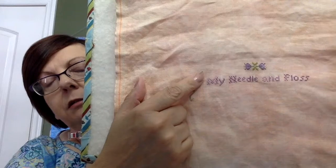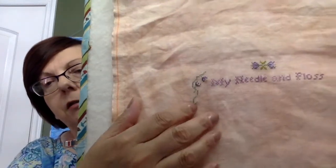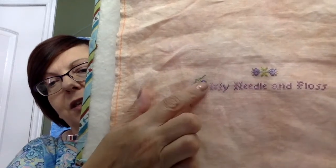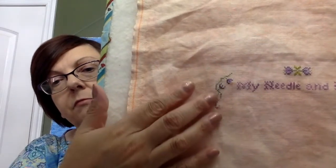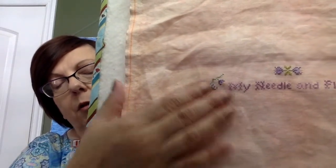Okay, so I also stitched on two of my other stitch alongs, and my cross stitch camp. So cross stitch camp is a stitcher's wallet, and this is on 40 count linen, and I put in this little bit yesterday. There's yellow on the tips of the flowers, and like I said, it sort of blends in with the background a little bit, but I'm okay with it.